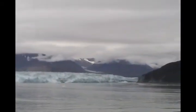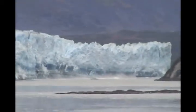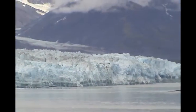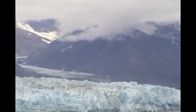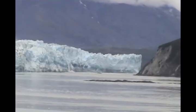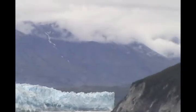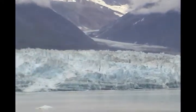Oh, there it goes. What happened? I just saw the remainder of the splash. Oh, I can see the spray. Did you see the big fall? That is the end of the glacier. See, on the very right side, Barb, that's the end of the glacier. It just ends right there. That vertical wall there is the edge.